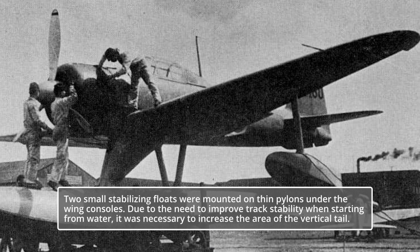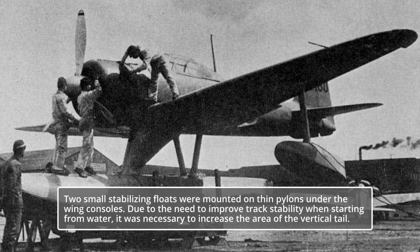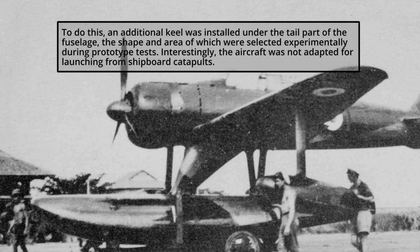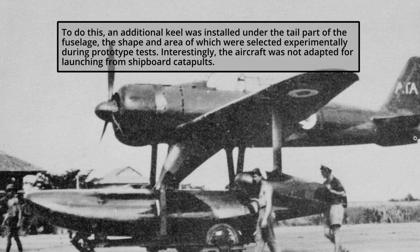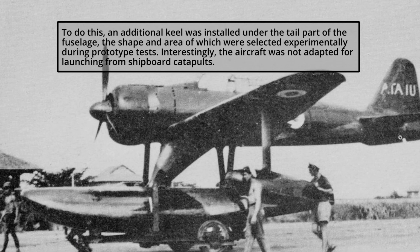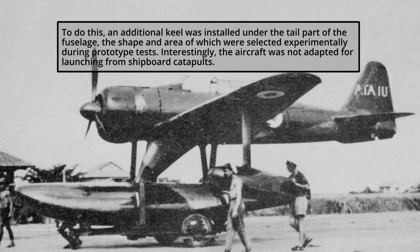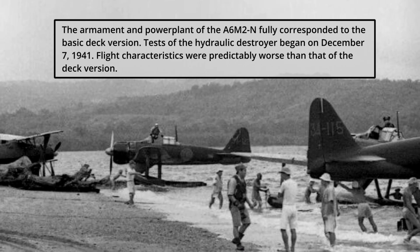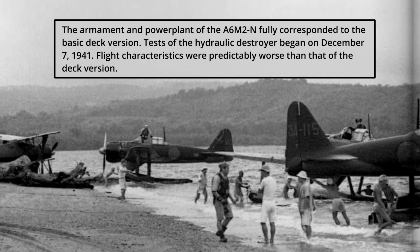Due to the need to improve track stability when starting from water, it was necessary to increase the area of the vertical tail. To do this, an additional keel was installed under the tail part of the fuselage, the shape and area of which were selected experimentally during prototype tests. Interestingly, the aircraft was not adapted for launching from shipboard catapults. The armament and power plant of the A6M2N fully corresponded to the basic deck version.